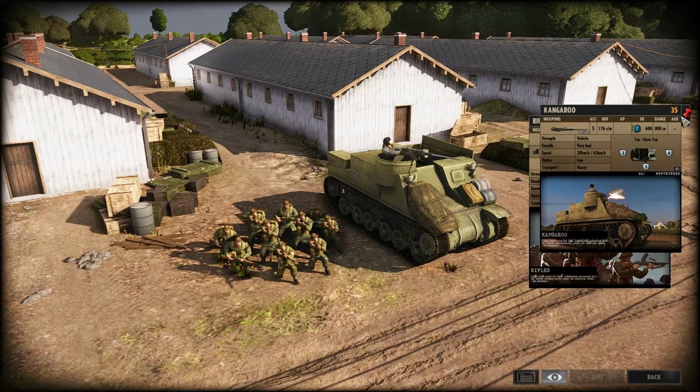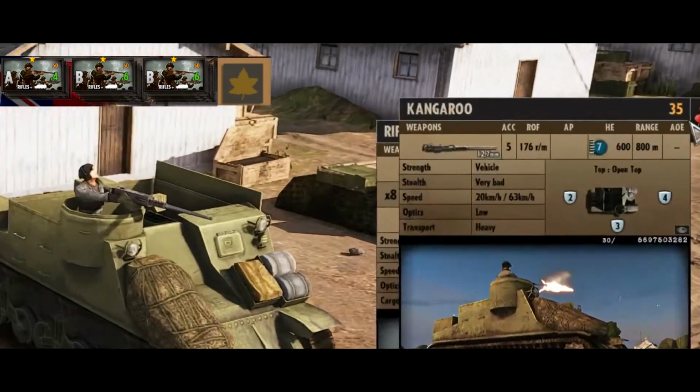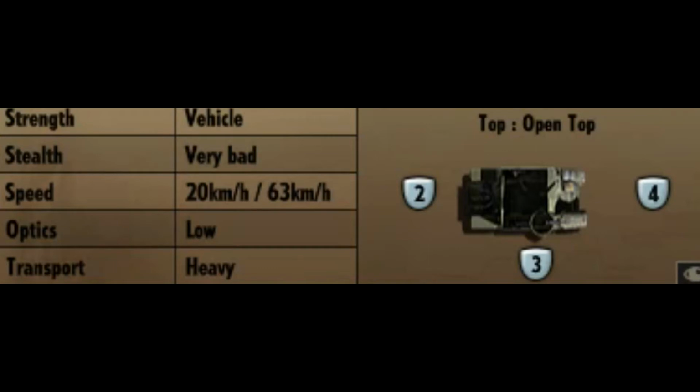In-game, the Kangaroo is a 35-point troop transport available to the 3rd Canadian Infantry Division during the A and B phase. Very simply, it has one weapon available to it, that being a 50 cal machine gun. It's pretty standard for a 50 cal, they're very damn good MGs. Take a look at its miscellaneous stats. It's got 4 frontal armor, 3 at the side, 2 at back, and it has no top armor. Very bad stealth, a speed of 20 km off-road and 63 km on the road, low optics capability, and it's a heavy transport, so you can carry a lot of things with this.